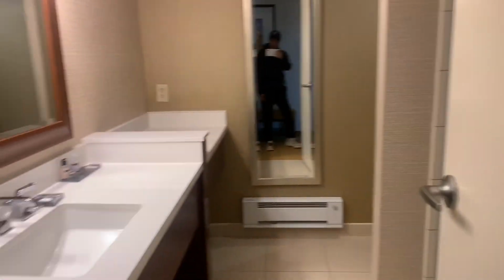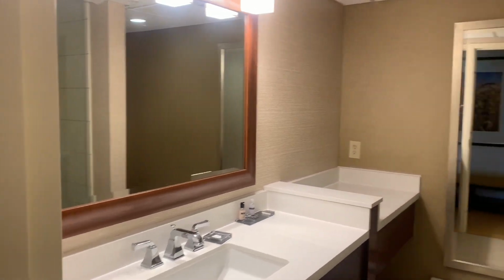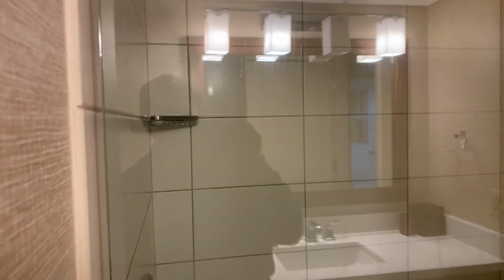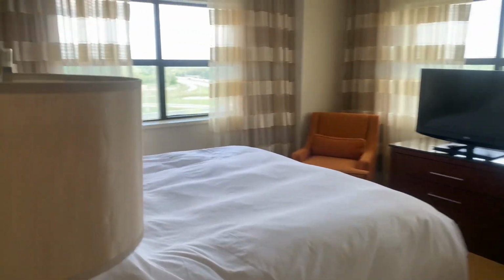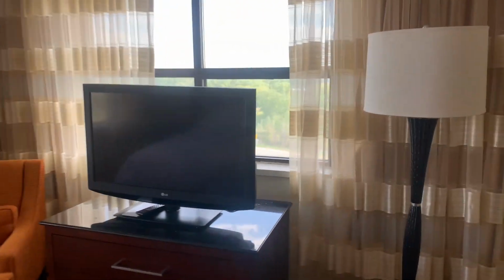The vanity is pretty long in size, and there's also additional counter space for cosmetics or to apply your makeup. Here's the full-length mirror, commode, and shower. Lastly, let's head back and check out the bedroom. There's the second flat screen, a chair. This is a good space because it has many windows, which lets in lots of natural light.